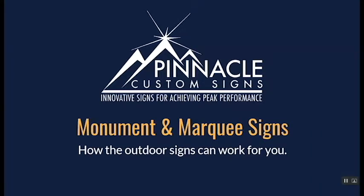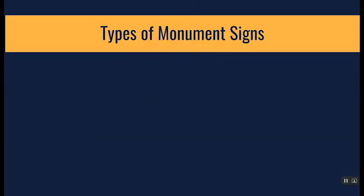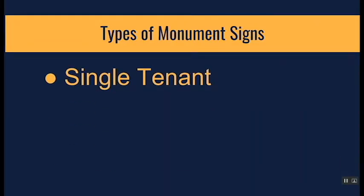We're here today to talk about signs of the world, specifically monument and marquee signs, and how the outdoor sign can work for you. First of all, let's talk about the types of monument signs. And when I'm talking about monument signs, we're talking about those signs that are on the side of the road, that look out at the road and have business names on them, subdivision signs, but there are different types of monument signs. So, first of all, there's a single tenant sign.